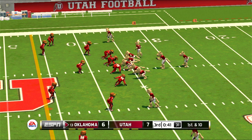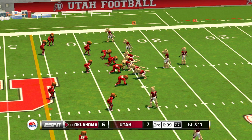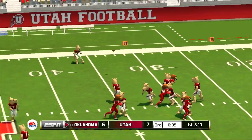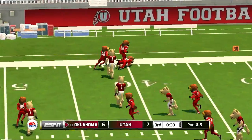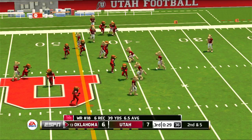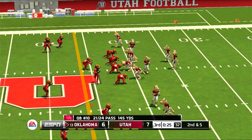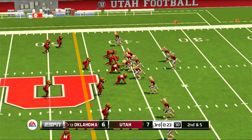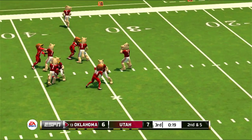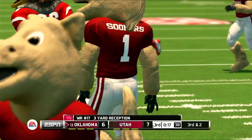Mike 7. Green 9. Blue 40. Blue 10. Quick out to his receiver. Makes the catch. That's good for a gain of five yards. Hey, that's good. That brings him second and 5. Mike 7. He steps out around the 44-yard line.